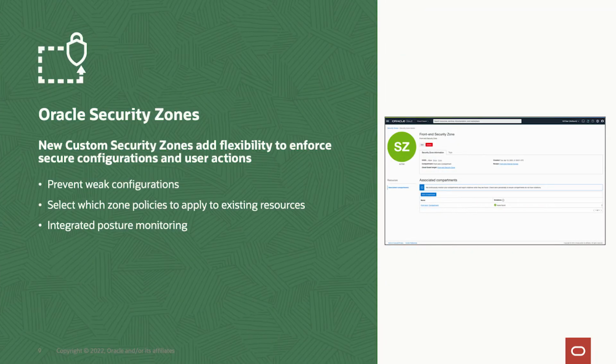Our updated custom security zone now makes security policy management easier and more flexible than ever. It actively enforces security posture on OCI cloud compartments and prevents actions that could weaken a customer's security posture on the cloud. Security zone policies can be applied to various cloud infrastructure resource types, including network, compute, storage, database, anything that is a resource, to ensure your resources are secure and prevent security misconfigurations. Users determine which policies are appropriate for their needs by defining custom security zone policy sets. And lastly, security zones is deeply integrated with CloudGuard for that integrated security posture management.